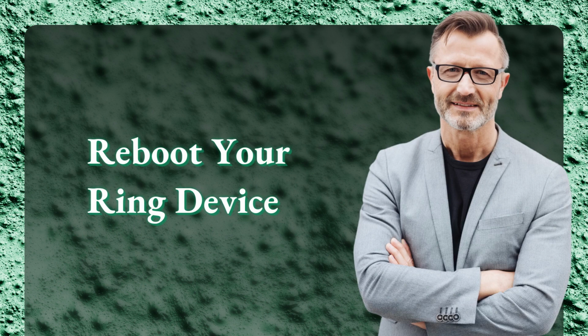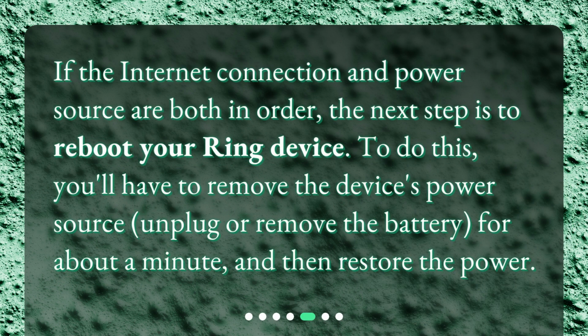Reboot your Ring device. If the internet connection and power source are both in order, the next step is to reboot your Ring device. To do this, you'll have to remove the device's power source, unplug or remove the battery, for about a minute, and then restore the power.